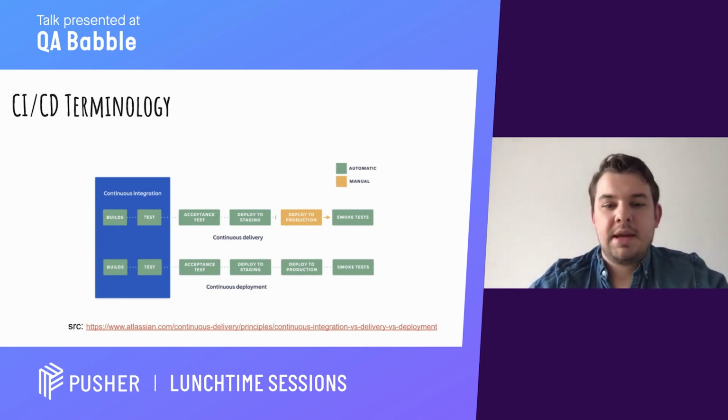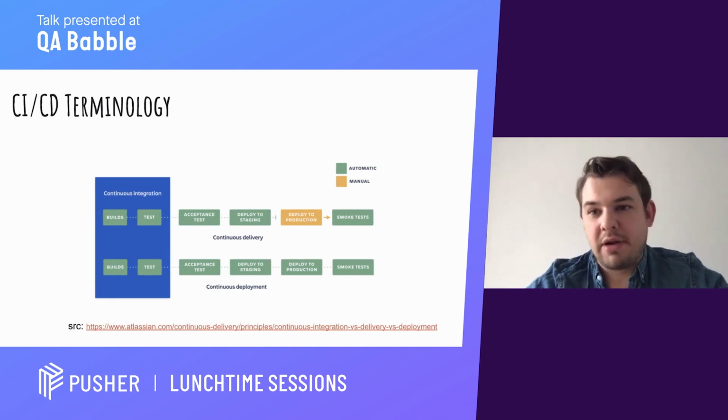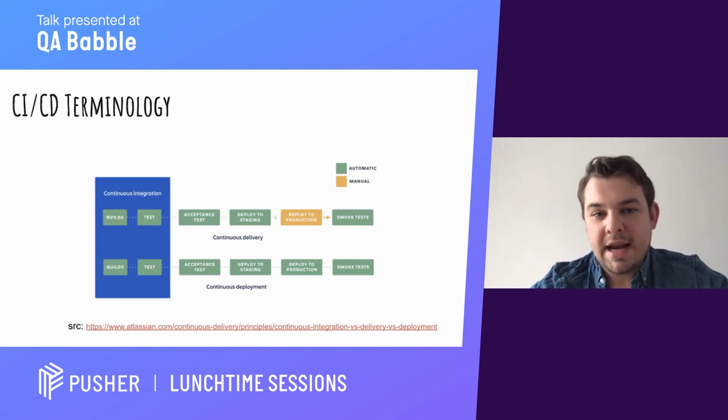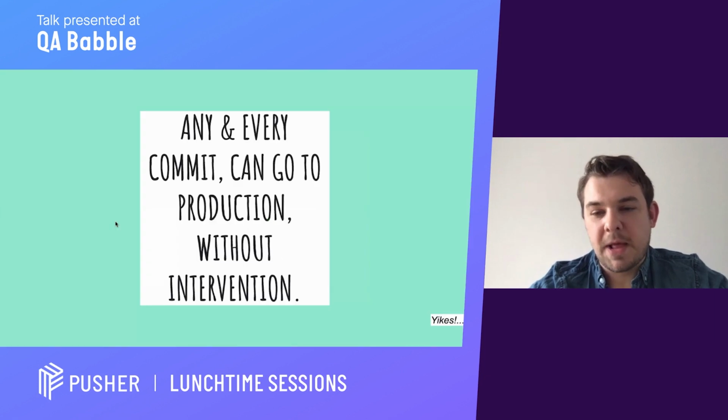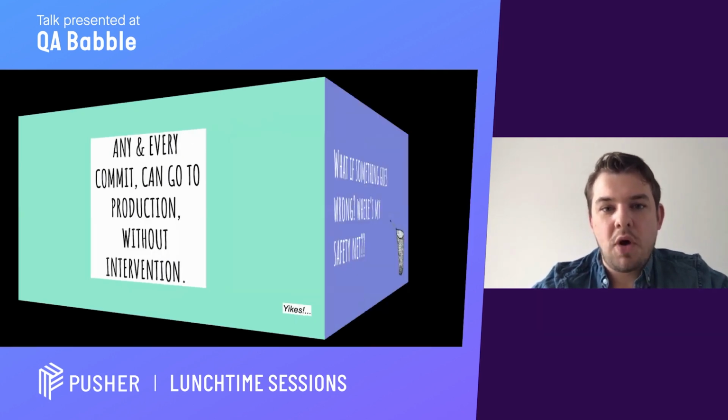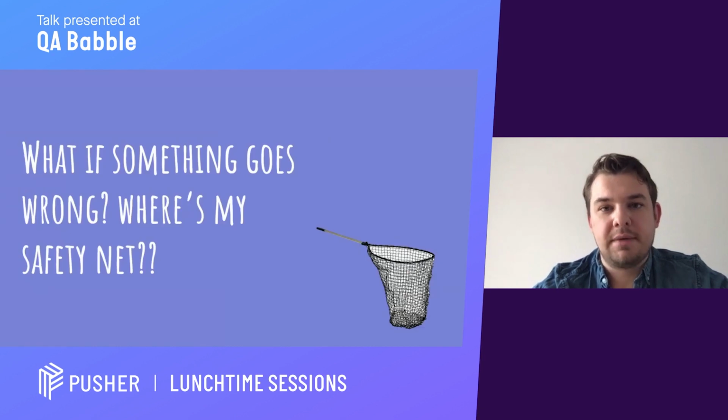So contrast that with continuous deployment, you don't have those options because it's just going out the door. It's done. It's passed the test. It's going to live. So when you think about it, any and every commit can go to production without intervention. And that's quite a scary thought, really, certainly for someone like myself tasked with the quality on the project. What if something goes wrong? Where's my safety net?